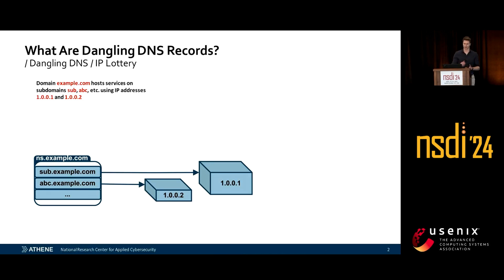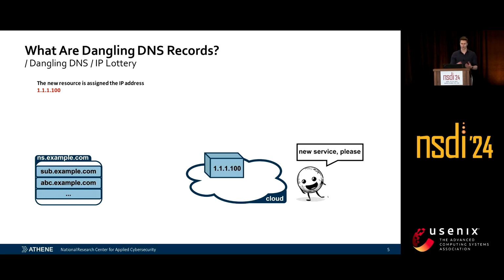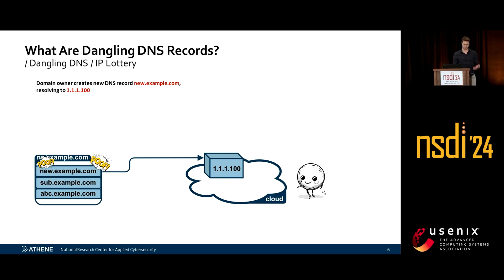To start off, what are dangling DNS records? Let's imagine we have a domain, example.com, which hosts several services on different subdomains. In this case, sub.example.com resolves to 1.0.0.1, and there's some service hosted there. Now let's say the domain owner wants to set up a new service, and for convenience and efficiency, chooses to do this in the cloud. They go to a cloud provider, set up a new VM, which receives a random IP address from the cloud pool, and then the domain owner creates a new DNS record in their own DNS zone to point to this IP address, and now users can access the service via the domain new.example.com. So very simple.